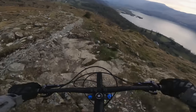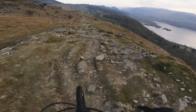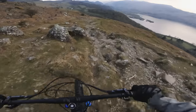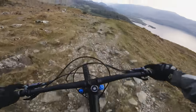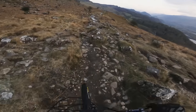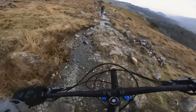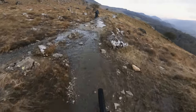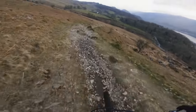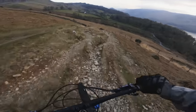Definite water on the lens there. Ooh, that was a sketchy line. I've never taken that one before. Definite suspension test for this ride. Yeah, this suspension needs changing for sure.